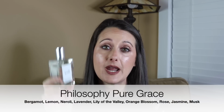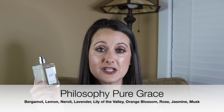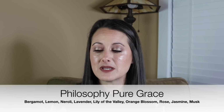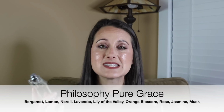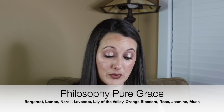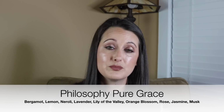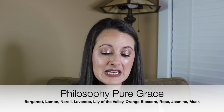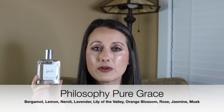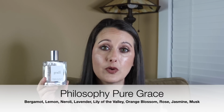The first one is Pure Grace. I've had quite a few people tell me that this has been their signature scent in the past, or that they're healthcare workers and it is their signature scent because they're in the healthcare field. Pure Grace is beautiful. It really does just smell like a clean bar of white soap. I love it. It's clean, it's fresh, it wears close to the skin, so you're not going to overpower people with your fragrance. It's just a beautiful perfume.